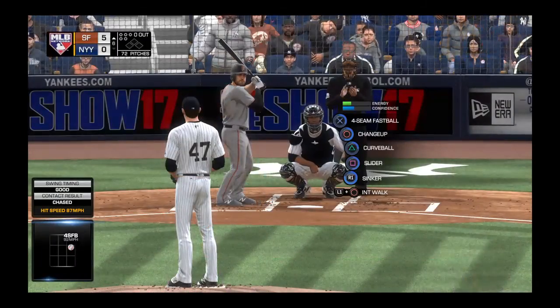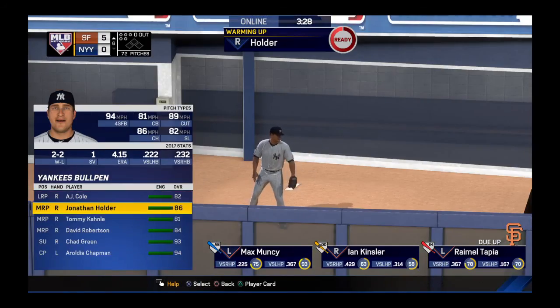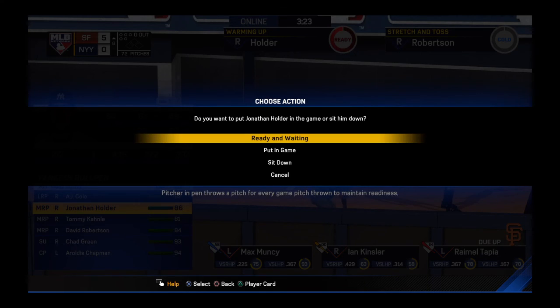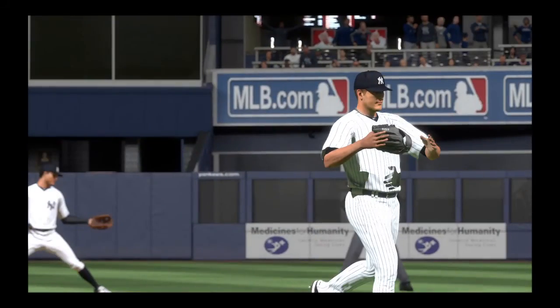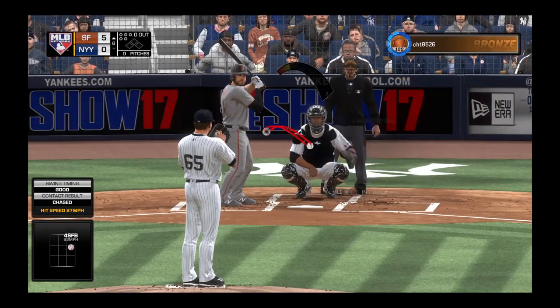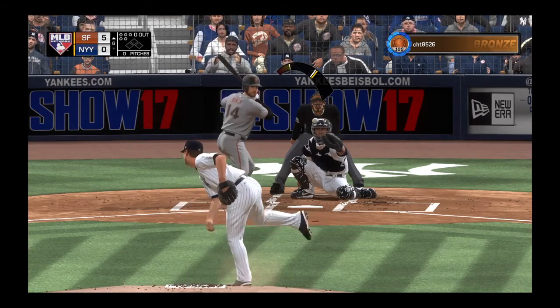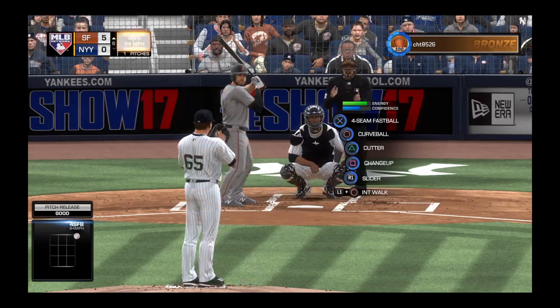And that'll bring up the versatile Max Muncy. A couple of singles to his credit thus far. Max Muncy. Jonathan Holder takes over to start the 6th inning on the mound. Number 65, Jonathan Holder. Up and away to start the inning. It's 1-0.